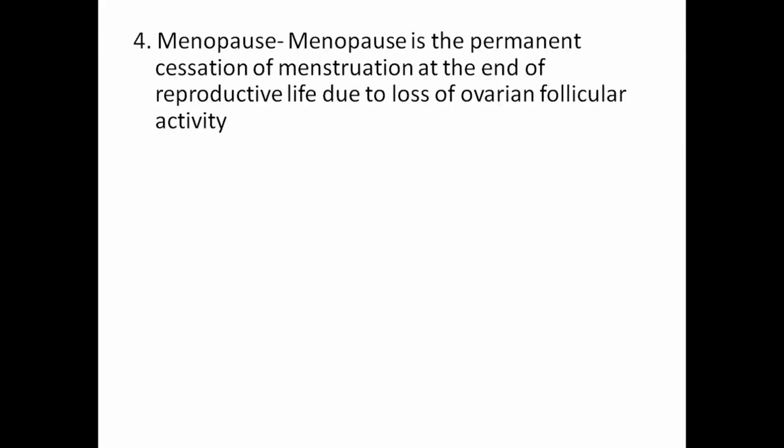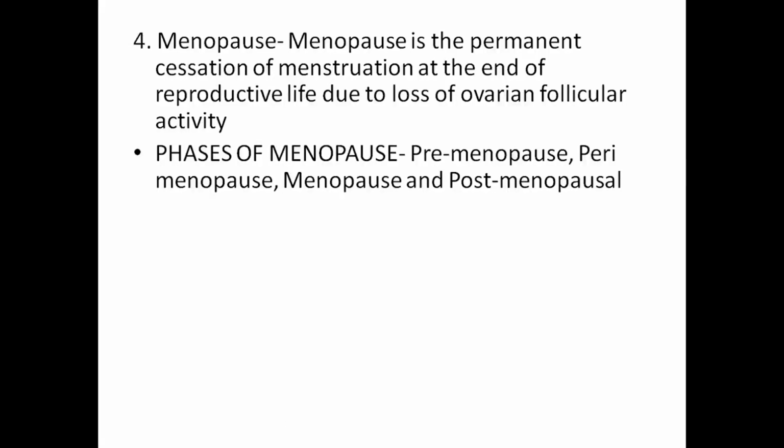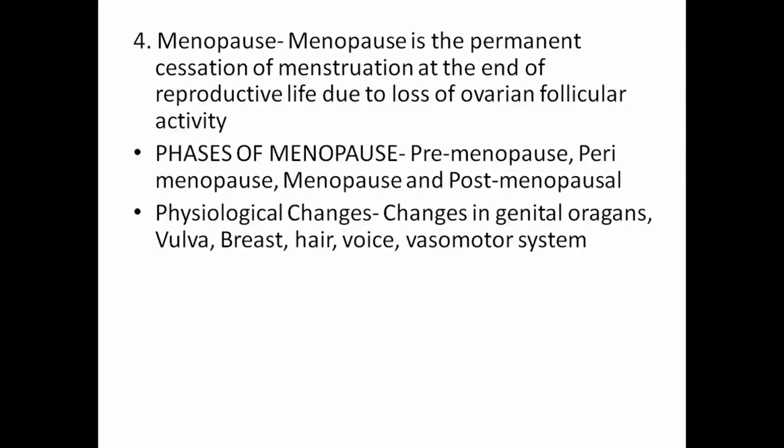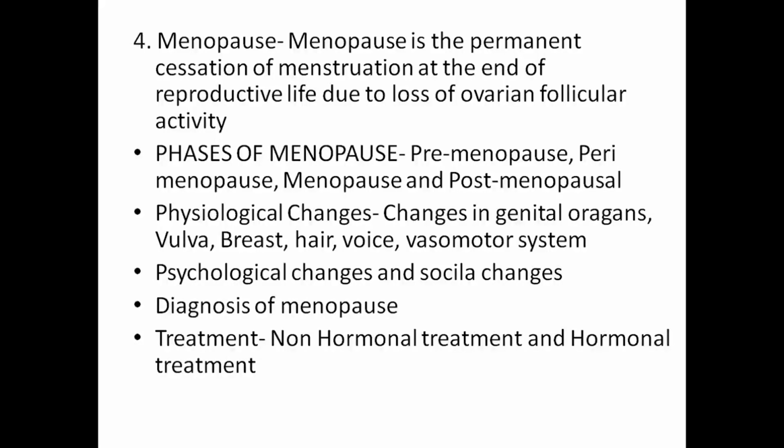The fourth question was menopause. Menopause is a permanent cessation of menstruation at the end of reproductive life due to loss of ovarian follicles. So the phases of menopause are premenopause, perimenopause, menopause, and postmenopause. There are physiological changes that occur in the genital organs, vulva, breast, hair, voice, vasomotor system, psychological changes and social changes. Then diagnosis of menopause and treatment, that means non-hormonal treatment and hormonal treatment.